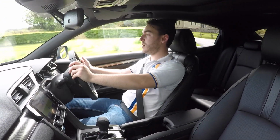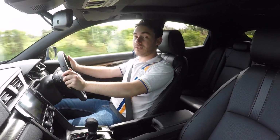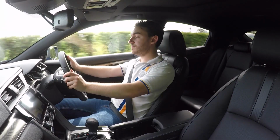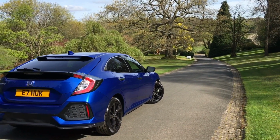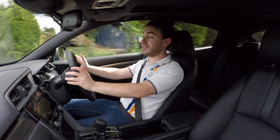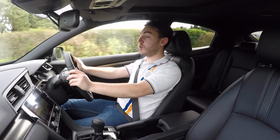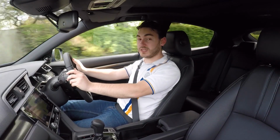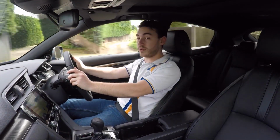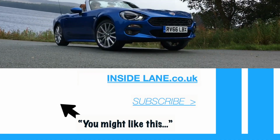Honda claim that this car emits 139 grams per kilometre of CO2 and will return 46 mpg combined. The new Civic is a highly accomplished, well-executed family car that covers a broad range of bases very, very well. You can have one of these CVT-equipped top specification cars from £27,550.